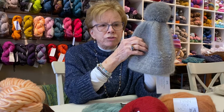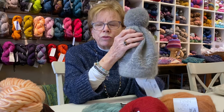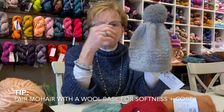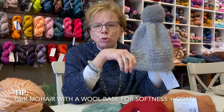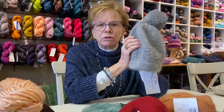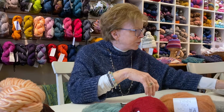You can also use Vintage with it. There are a lot of yarns that you can use. We have Lannis Light. The other reason for using a mohair is if you've got a yarn that's a little toothy or a little bit rough, like a woolly wool, and you want to soften it up, you add a mohair to it. This is the way to do it. That's what I recommend. So I have some other things in the shop.